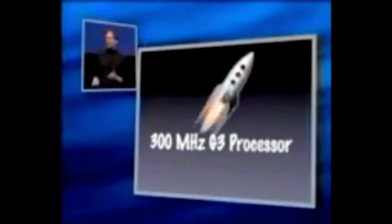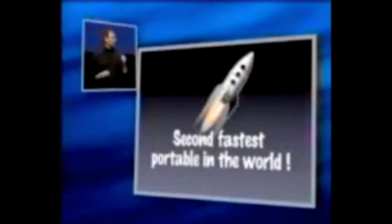But we didn't stop there. We built in the fastest graphics ever in a portable. Faster graphics than you can get in any Wintel portable at any price. Secondly, we've built in a 300 megahertz G3 processor. This thing is really, really fast. It's a rocket ship. As a matter of fact, this thing is the second fastest portable in the world. It is faster than any Wintel portable at any price, and it is second only to our venerable PowerBook.